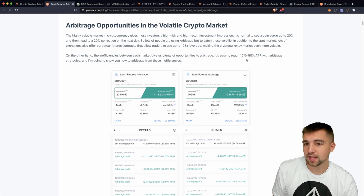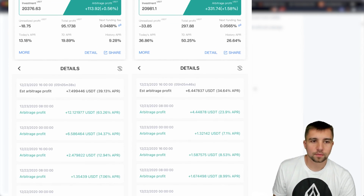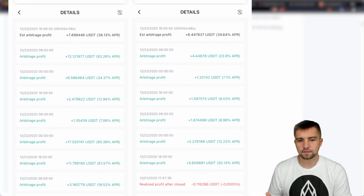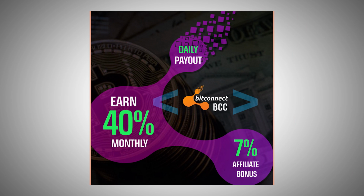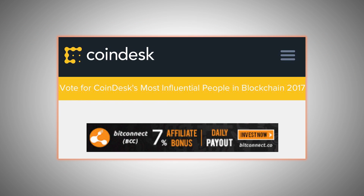But basically they're saying that it's easy to reach 15 to 50% APR with arbitrage strategies. That's basically like an interest rate, and they're using it more as a return, an ROI, return on your investment. But they're not saying it in the scammy way, like earn 2% a day forever, no losses, basically BitConnect Ponzi scheme style stuff with a top secret trading bot. These are more realistic, right?